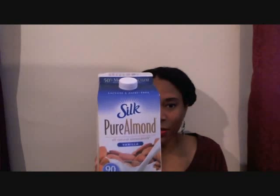You know how sometimes products say they're delicious but they don't taste good? I love this stuff. It has a creamy taste to it, with a hint of almond. It's just so creamy, and it's lactose and dairy free. So if y'all are looking for something that's lactose free and dairy free, I would give the Silk Pure Almond a try.